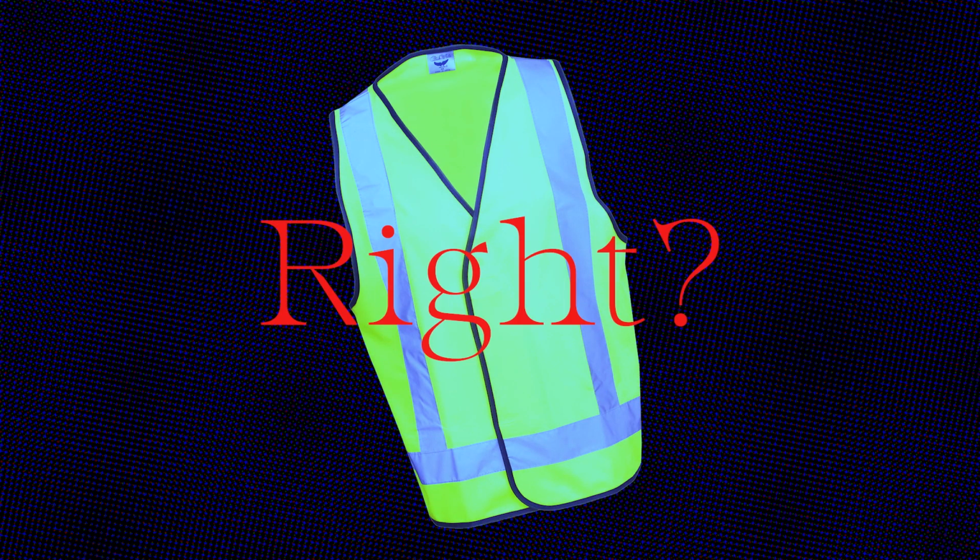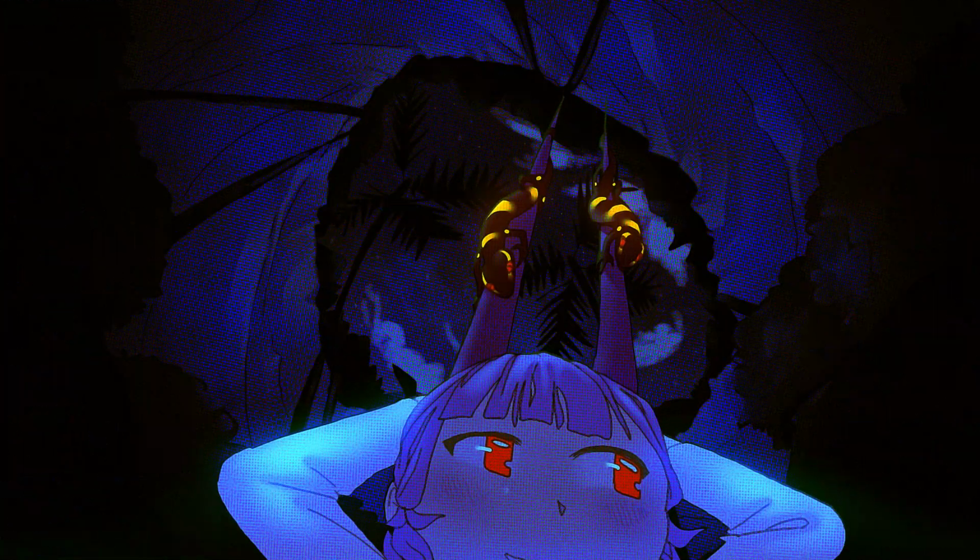Here's something weird. If you're a gecko hiding in a cave so dark you can't see the hands in front of you, what's one thing you wouldn't want on you? Probably high visibility clothing, right? They don't have this, of course, but they do have these neon orange stripes on their back.